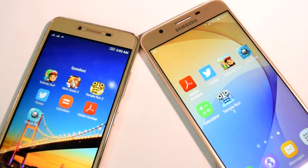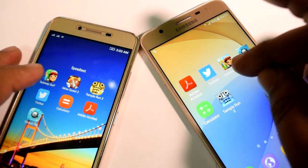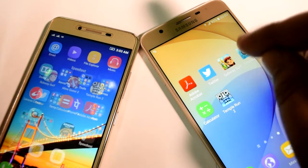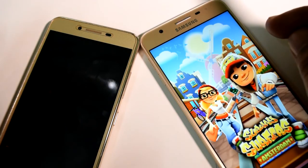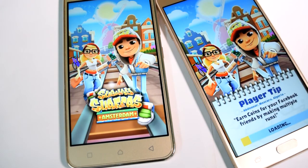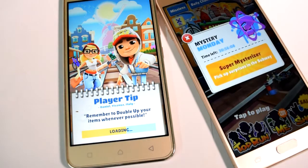Now what I'm going to do is I'm going to open an app called Subway Surfer on both these devices simultaneously at the same time. So let's get it started and do it. 1, 2, 3 and go. So now the Subway Surfer is starting. Let's see who starts early. And actually you can see the answer over here, and it's beating Lenovo Vibe K5 Plus in just a few seconds, and it has already loaded and still keeps loading.